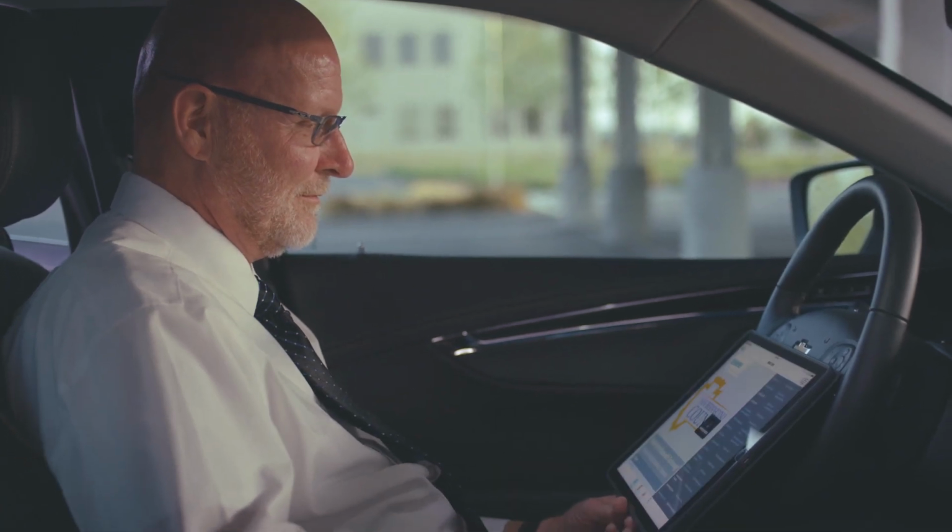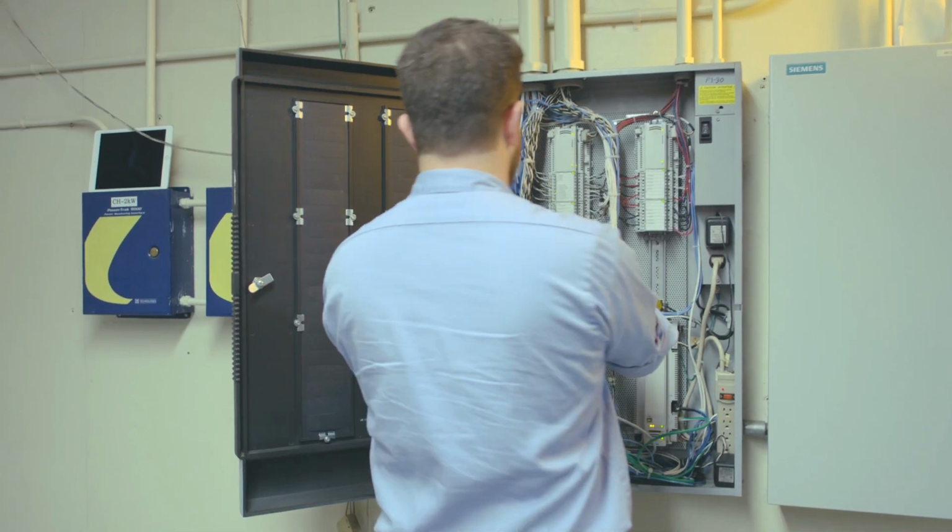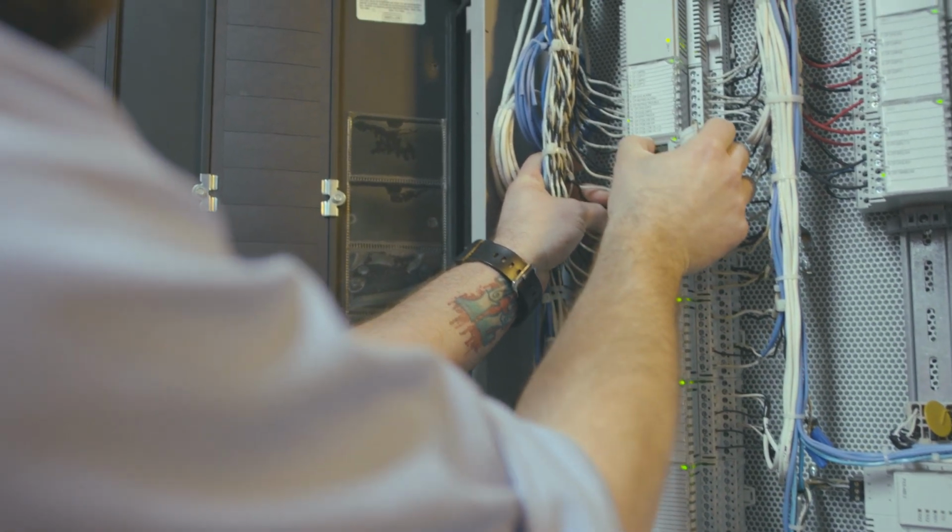The challenges faced by society and cities today are daunting and complex. These challenges for Siemens are opportunities for human progress. We call it ingenuity for life.